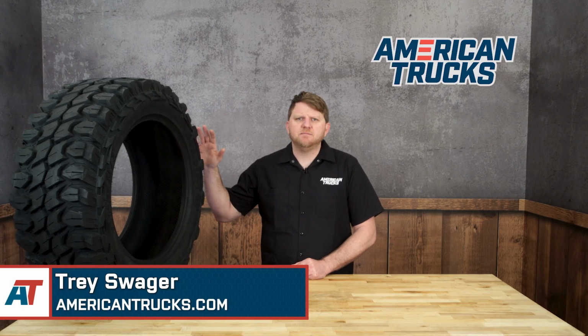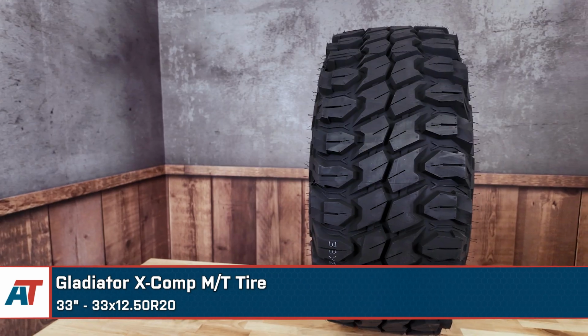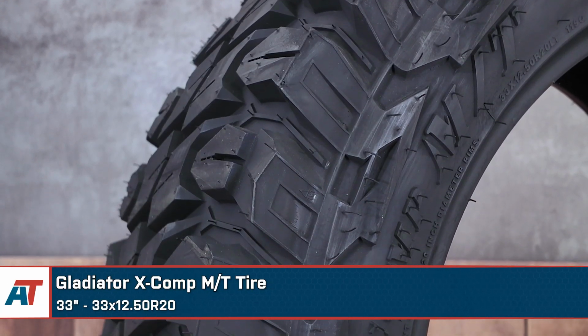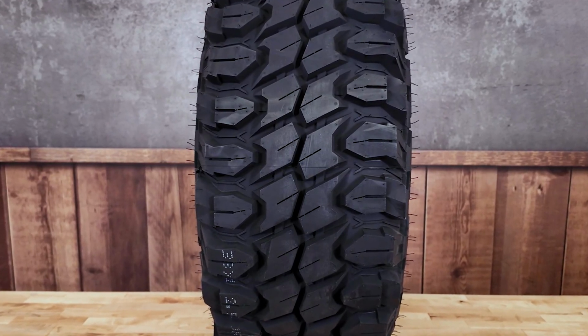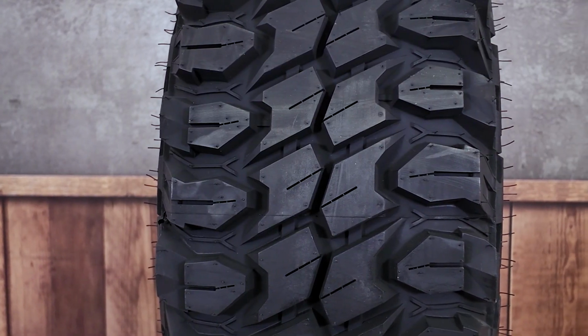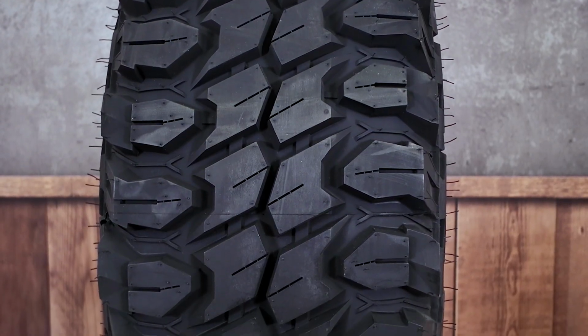Gladiator X-Comp MT 33-inch tire in size 33 12.5 R20 is built for Ram owners looking for an extreme off-road performance 33-inch tire with an aggressive high traction design. Whether you're tackling deep mud, rocky terrain, or loose gravel, this tire delivers exceptional grip, durability, and toughness. If you need a rugged mud terrain tire that can handle hardcore trails while maintaining highway stability, the X-Comp MT is a solid option.